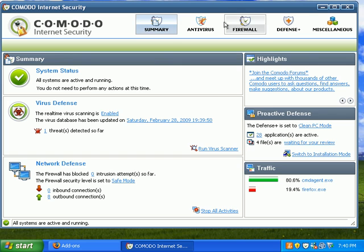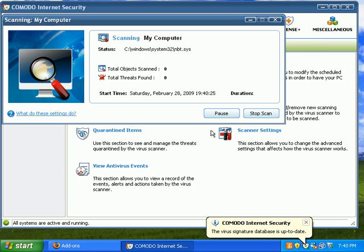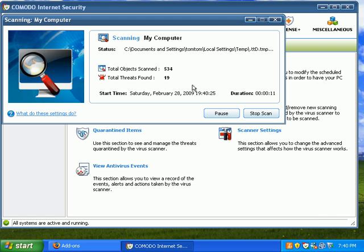So anyway, I'm babbling. Let's go ahead and run a full scan. My computer. Scan. So it's running, and you can see it found a threat so far. 1 threat, 3 threats, 4, 6, 7, 8, 9, 15. It's going on. It's finding a lot of stuff now.